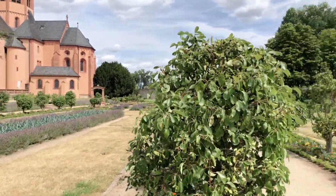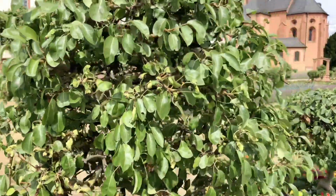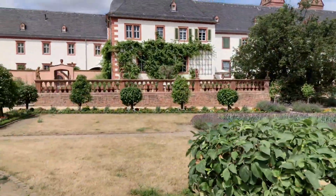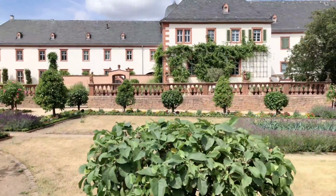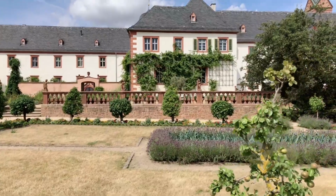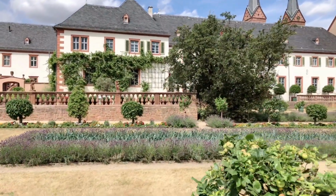The garden fell into a state of disrepair, obviously, after the monks left. So the garden as we see it now has been re-established over the last 20-30 years to make it look as pretty as possible.